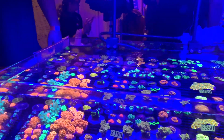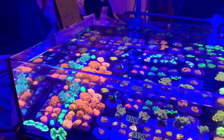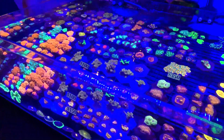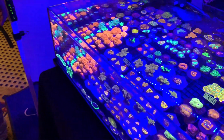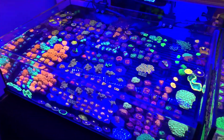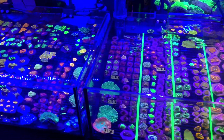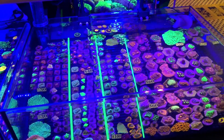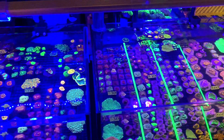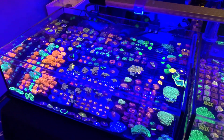Okay, so at Salty Pets, we've been trying to do a little bit of propagation and growing a couple of frags. So we ended up bringing a couple of different things that we've been growing over the past couple of months, as well as just generic stock that we collect on an everyday basis. Trying to give the general public a bit of a look and see what we actually do on a larger scale, but on a prettier scale for the show.